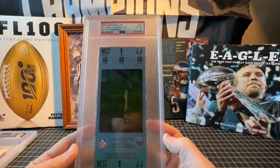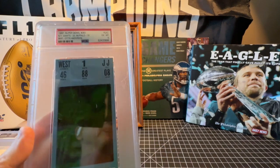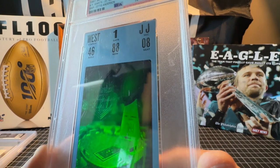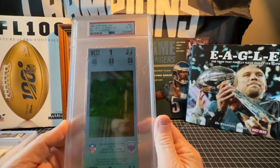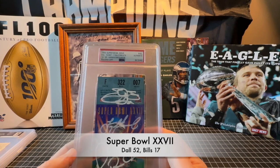But for those who remember, Phil Simms got hurt, and then Hostetler pretty much came out of nowhere. He performed really well. And much like Nick Foles, he came in as a sub, and he did a great job. And unfortunately, it was the start of the 4 straight Super Bowls that the Bills lost.